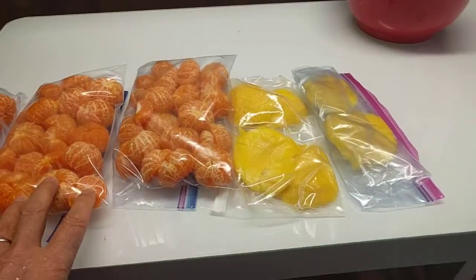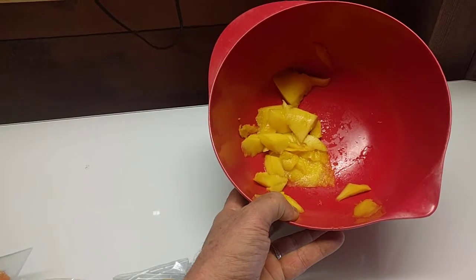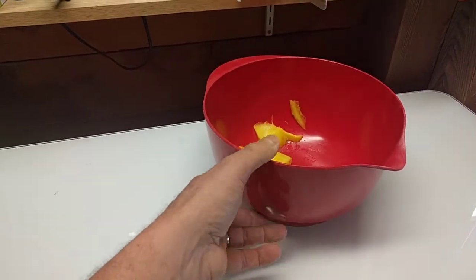So that's why I wanted to show you this technique. I've got a little bit here, and I'm going to make a smoothie now.